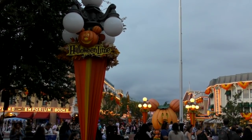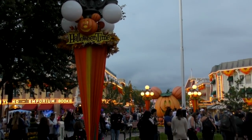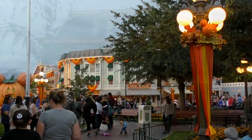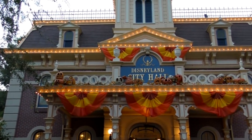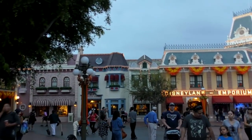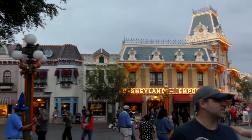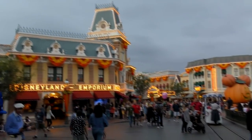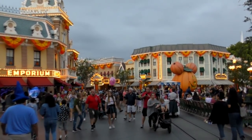That's what we're going to see all over the place down here on Main Street, and that's where we're going to start, touring Main Street a little bit and looking at what's happening with the decorations right now. In contrast to what we saw at DCA earlier this week, the decorations are fairly traditional here so far from what I'm seeing. The usual bunting, the pumpkins up on the windows and stuff. But still, it looks great, even through the lens.